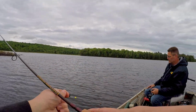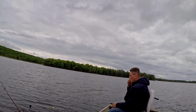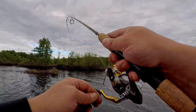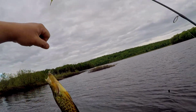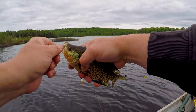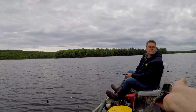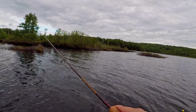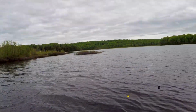Well, Troy is catching monster bluegills on a nightcrawler, so I decided to take a break from casting and hopefully catch one too. There we go. Crappie. There we go. What the heck? Little bluegill.